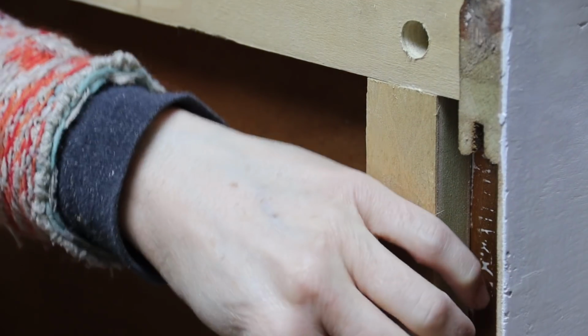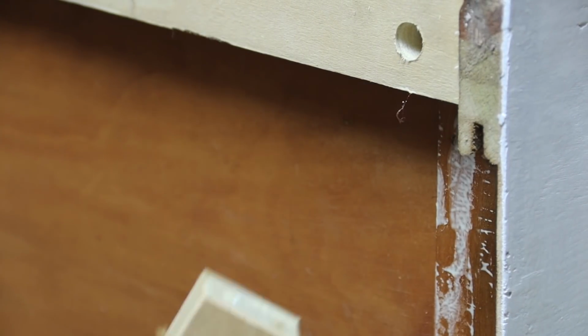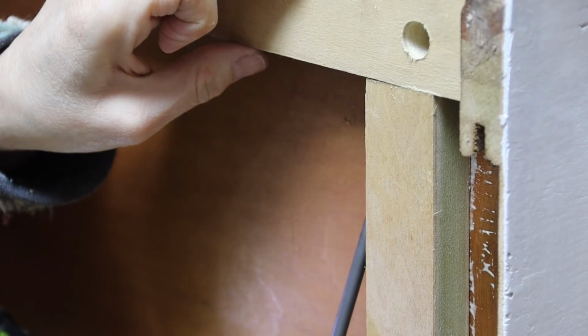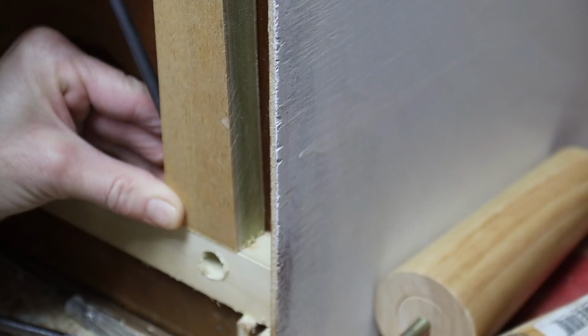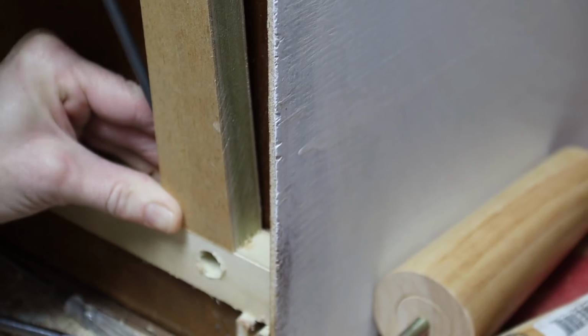and attach it. Oh, okay, maybe not. Let's try that again, shall we? I'm doing it upside down.